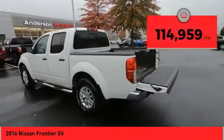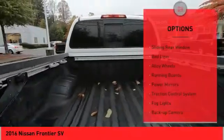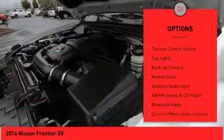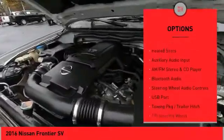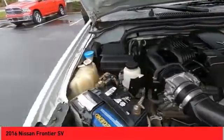This vehicle has less than 115,000 miles. Here are some of this vehicle's great options: sliding rear window, bed liner, alloy wheels, running boards, power mirrors, traction control system, fog lights, backup camera, heated seats, auxiliary audio input.